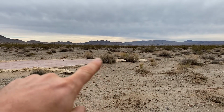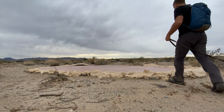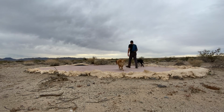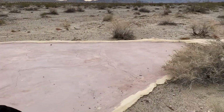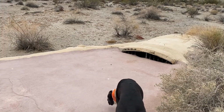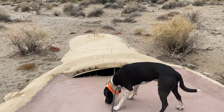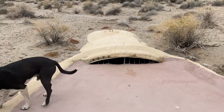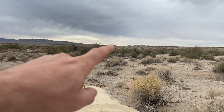And this looked like it was a shelter because there's a little shadow coming out from the side of it here. But now I can see the shadow is a pipe. So what is this? Very interesting. I have no idea what this is. And where does that pipe go to? Does this go to that big endless pipe that we found up there?